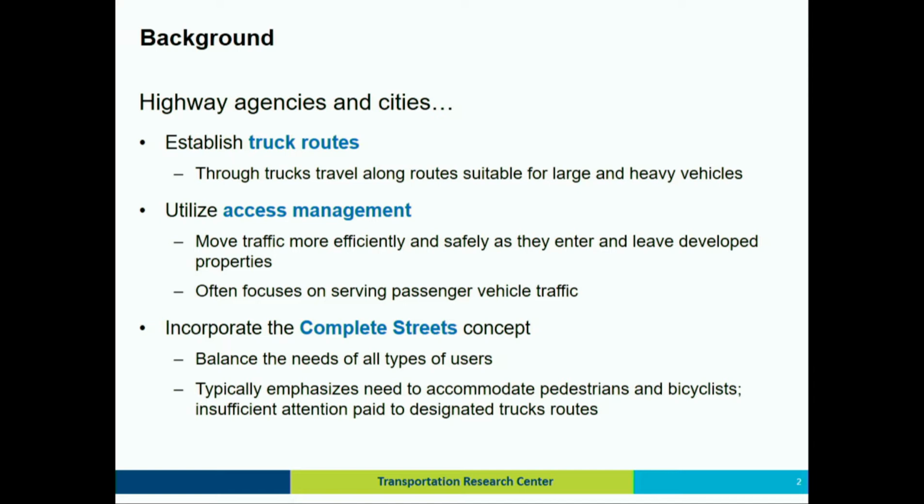And then in many agencies, and we've heard a lot about this week, having incorporated the complete streets concept and are dealing with the issue of balancing the needs of various roadway users. Often in that, we hear primarily about accommodating peds and bikes, but trucks are also out there and needing to get around and get through various corridors. And that balance of those three, peds, bikes, and trucks, is very difficult, and agencies are feeling challenged with that.